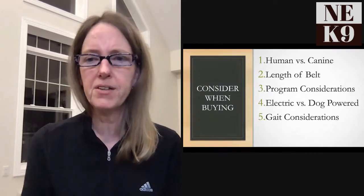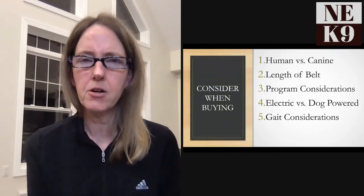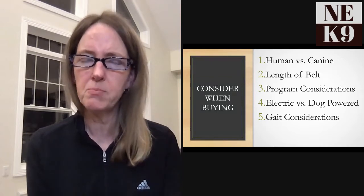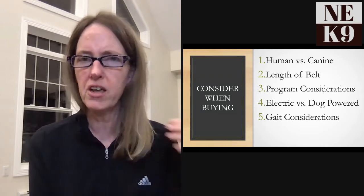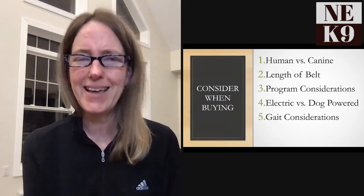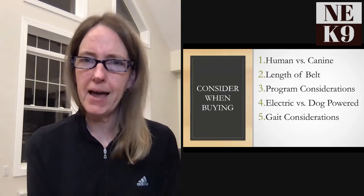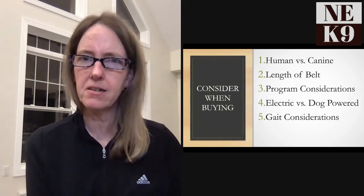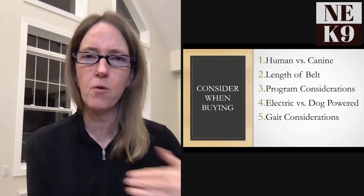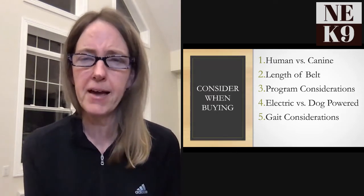So if I'm building up aerobic capacity on the treadmill, one of the gait considerations, if I'm going to be doing endurance building and spending 20, 30, 40 minutes, an hour on the treadmill, the recommended gait is a trot. If you're building aerobic capacity, a nice, steady, consistent trot, a minimum of 20 minutes or more, is great for building up aerobic capacity over time.